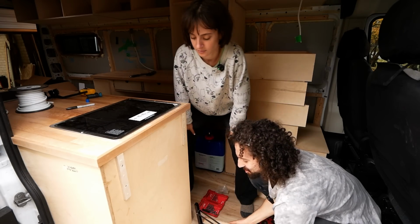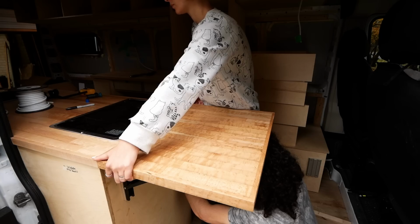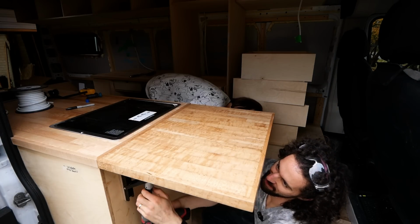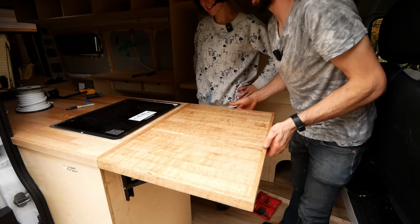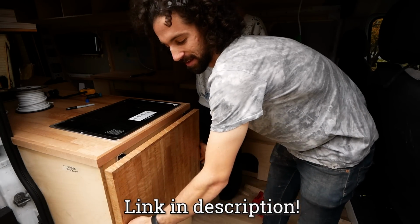All right, let's see how these $30 Amazon folding shelf brackets work out. All right. Sweet. Let's see how it folds. Woo! Ooh. That's sweet. Wow, that's like really solid. Amazon coming in clutch.